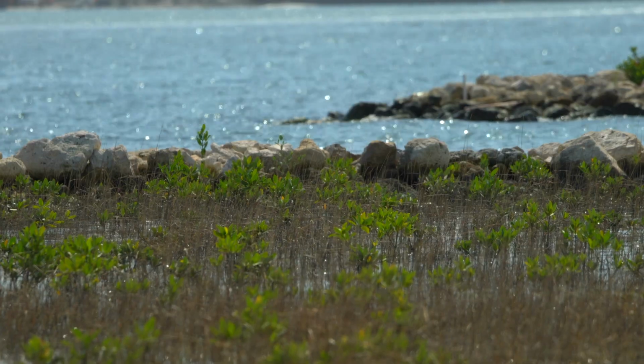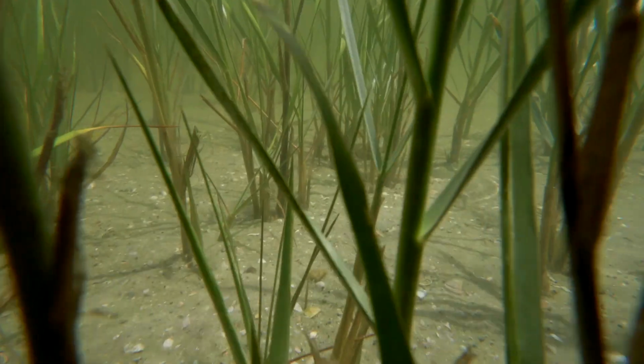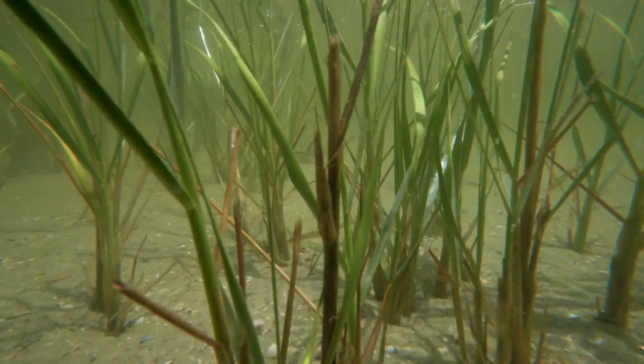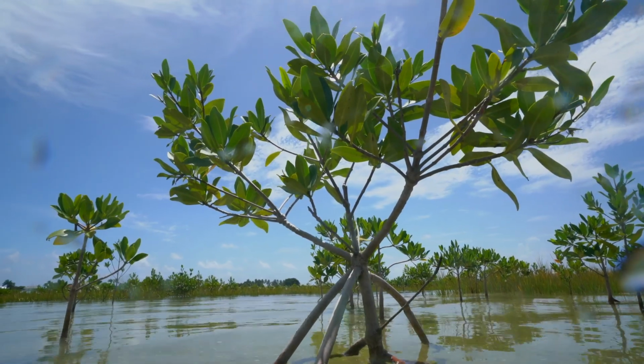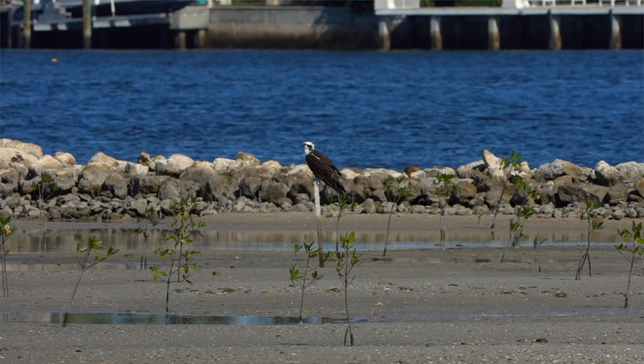So we had a thriving ecosystem here in Lake Worth Lagoon, submerged grasses that provided food and habitat for our wildlife. We also had a number of mangrove forests along our shoreline, and all of that was impacted with rapid development. And so we are trying to restore it to bring back a lot of those lost habitats that were historically here.